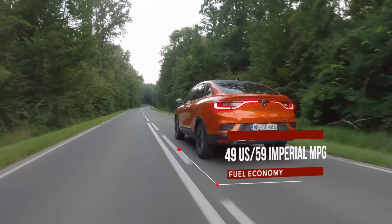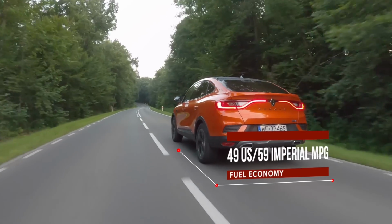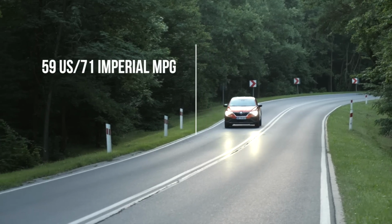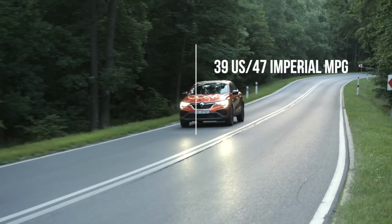Assuming you're not racing from every lights, the 4.8 liters per 100 kilometers combined is within reach. The best I got was around 4 liters in the city. Give it the beans and you're above 6.